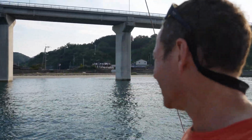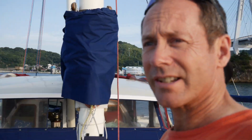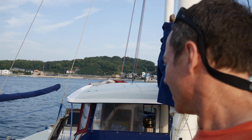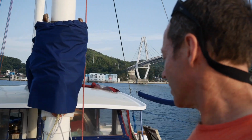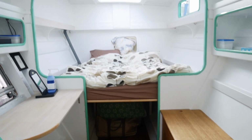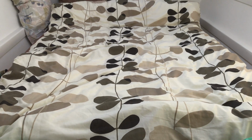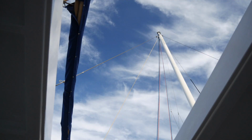Just got 2 days of rain forecast, and I've got to get the boat ready for a tour starting next Monday. So we've just been very busy tidying up the cabins, getting them looking presentable. Well, this is not the guest cabin, this is the captain's cabin. It used to be the kitchen, but the kitchen we moved upstairs and made this room for us.